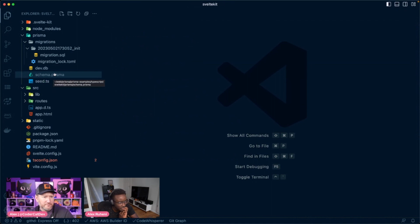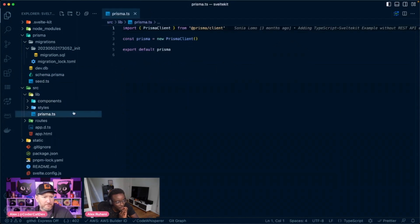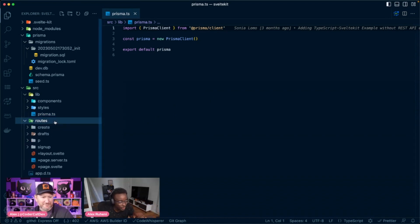lib folder, we have a couple components. This is responsible for just creating a new instance of Prisma client that we can use to query our database. Again, it's fully type safe. Perfect. Then the interesting part, where Svelte comes in, if you get into the routes folder, we have multiple routes.